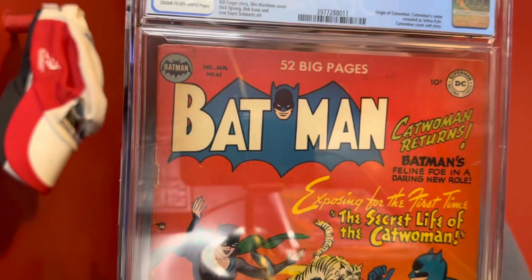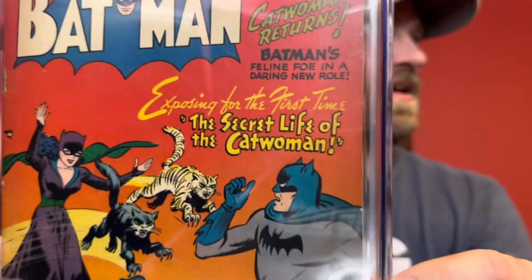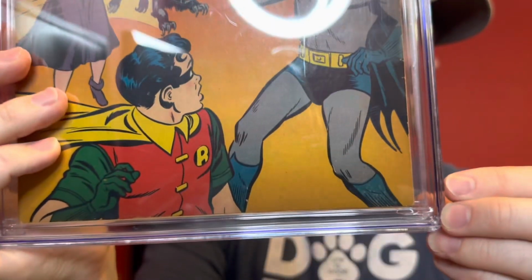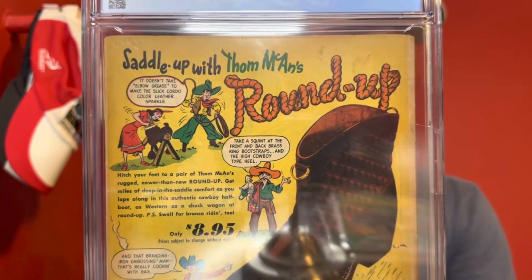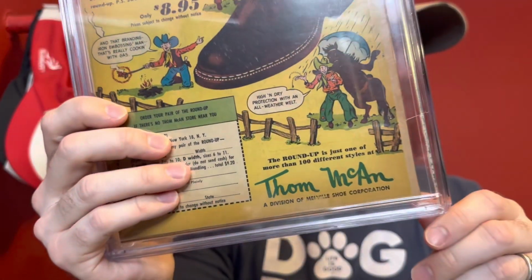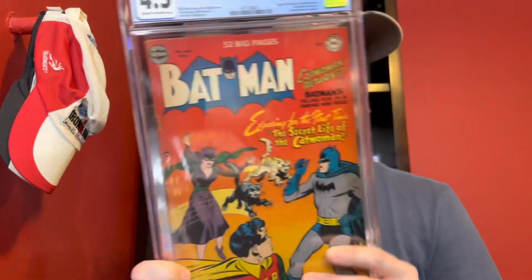But edges look really, really nice. Check out that corner, top edge, that edge. There's one little tear here, but bottom edge, this is a sharp looking 4.5. Yeah, I'll have to check out pricing on this to see if maybe it's one that's worthwhile to gamble on a resubmit, see if it's worth it if it gets a 5 or something like that. Because this is a really, really nice looking 4.5, especially from Golden Age, 1950, 51.